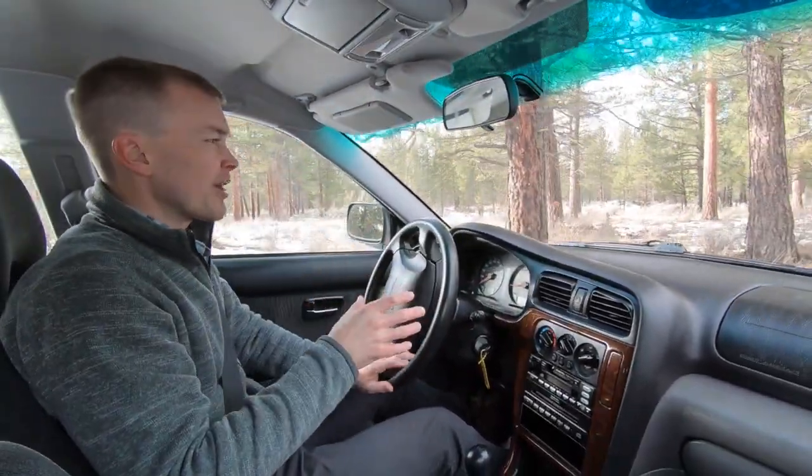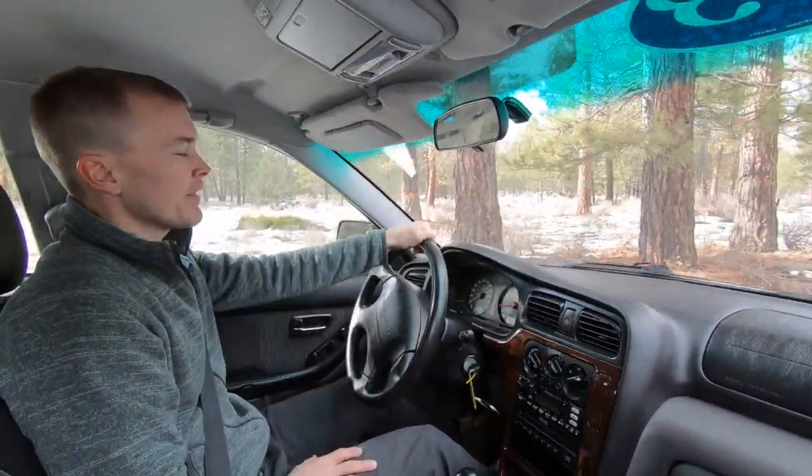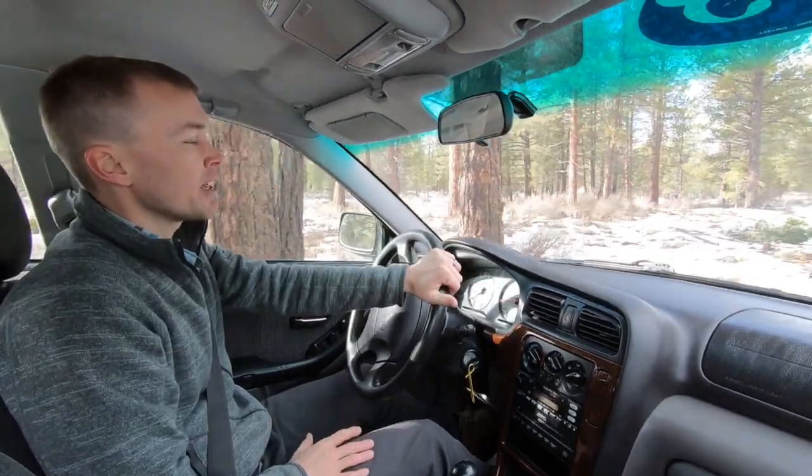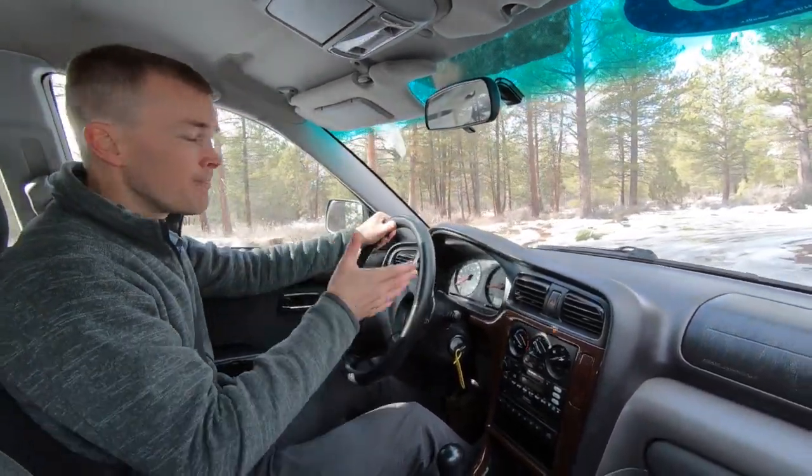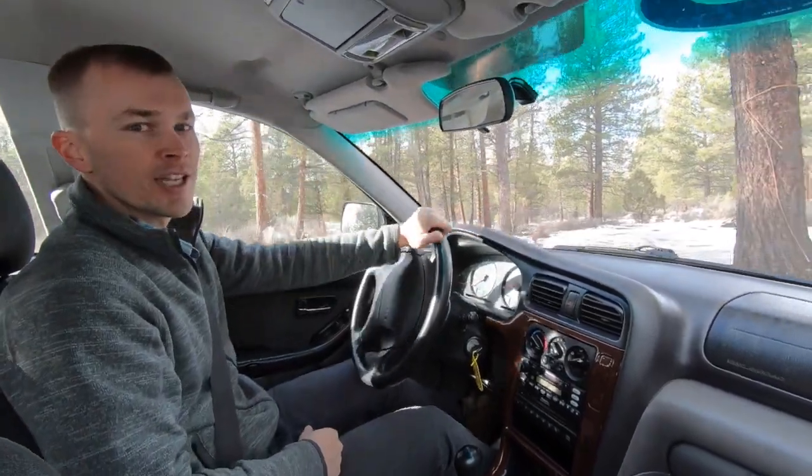Yes, there are those out there that want to be doing true, extreme off-roading. Obviously, the Outback's not the vehicle for that, but for most adventurous people that want to go down the occasional dirt road, the Outback's going to be able to do the job just fine.